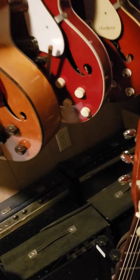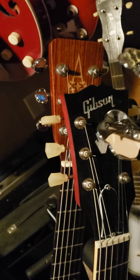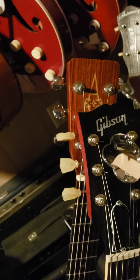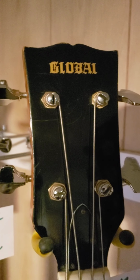Here's a Gibson SG, and you can see it's got that open book headstock. So that wasn't good. You can't do that. That was part of the lawsuit. There's another Global with a rounded top. Fine. There's another Global. It has an even higher rounded top. That's fine. Here's an SG, like an EB3 style copy bass.